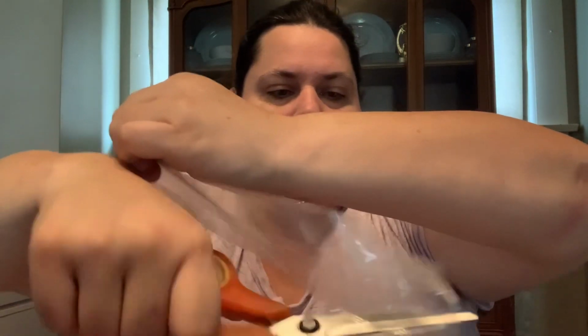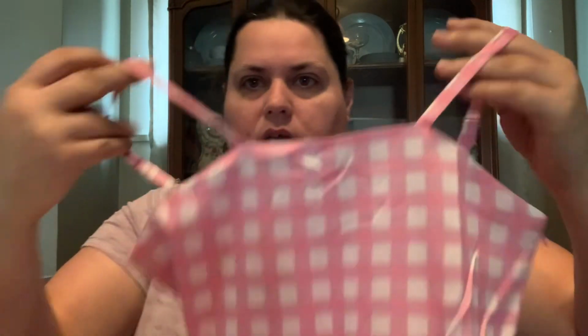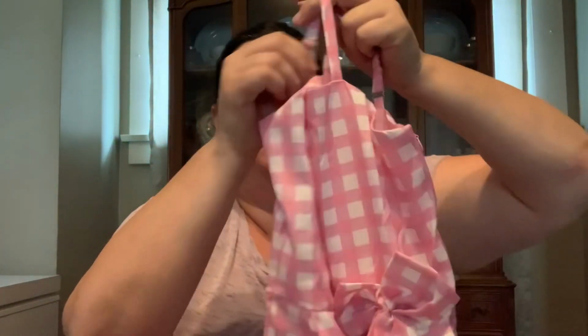And then this is the costume. It comes with a pink bow. It's a poncho. And it comes with, of course, the little pink dress. See that? Isn't it cute? Now we just have to get her a pair of shoes to go with this.